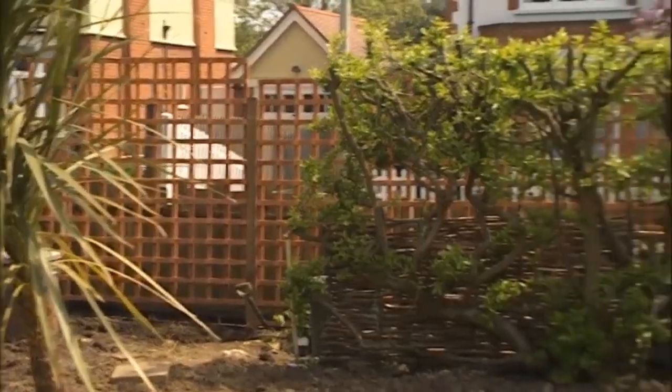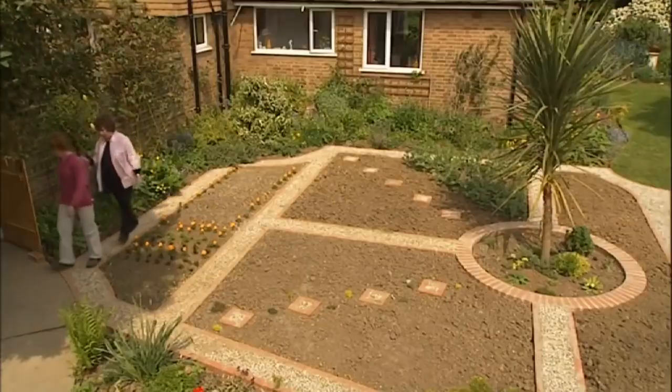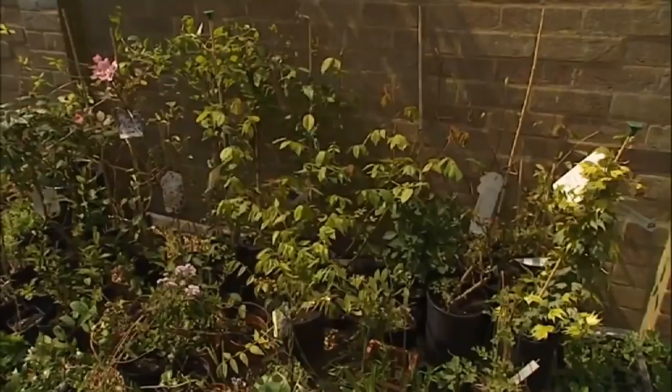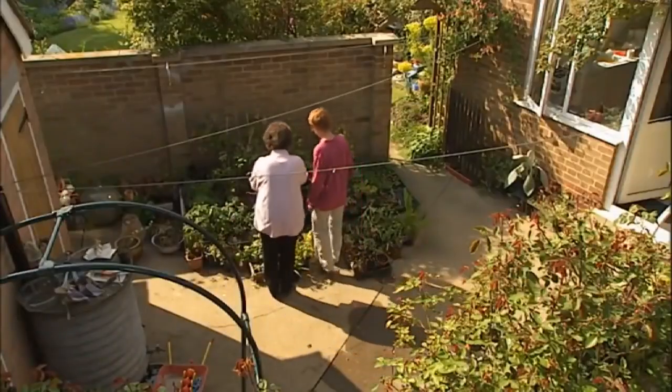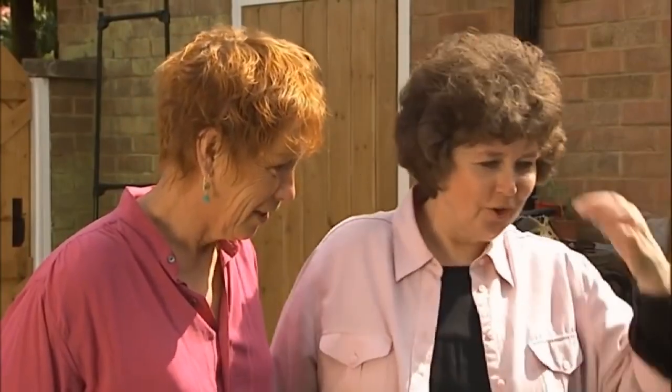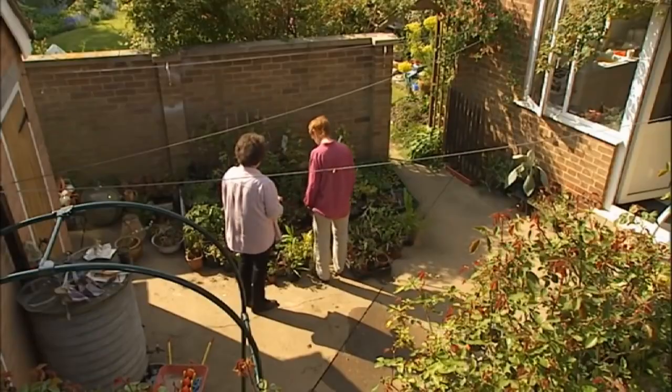I'd like that trellis to be covered in climbers, different sorts of climbers, and I've collected a few. Quite a selection to choose from, isn't there? I love climbing plants. I've noticed. I think they give a lovely dimension to your garden. Yeah, lots of people forget about that, all that sort of vertical bit, don't they?